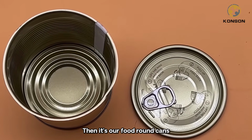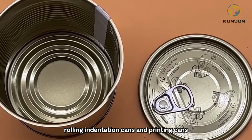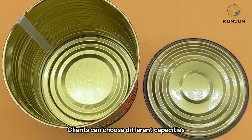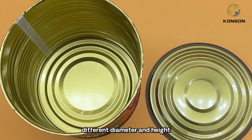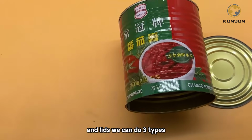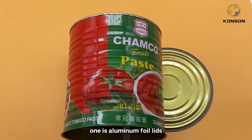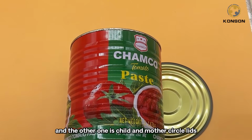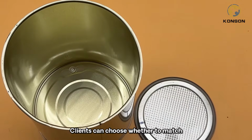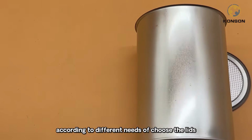Then is our food round cans. Shape is round. We can do plain cans, rolling indentation cans, and printing cans. Clients can choose different capacities, diameters and heights. Material is tinplate. At least we can do 3 types of lids: one is easy open lids, one is aluminum foil lids, and the other one is child and mother lids. Clients can choose whether to match with sealing machines according to different needs of the lids.